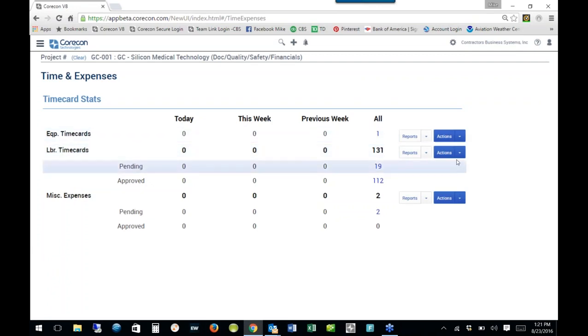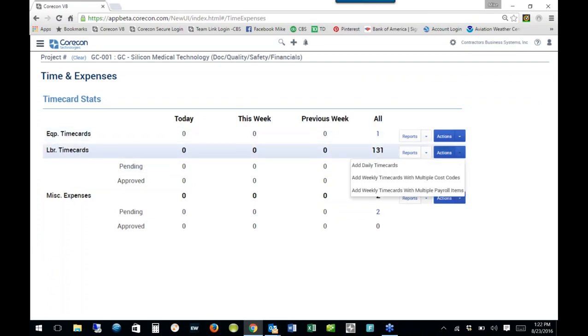And again, there's different ways to enter in labor time cards, daily time cards, weekly. We can also do this from our mobile device if you want to enter time in the field.